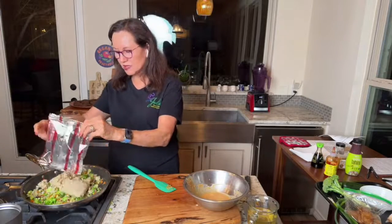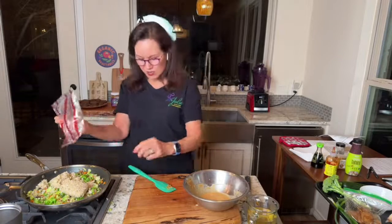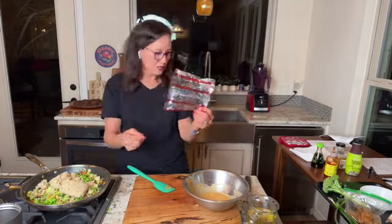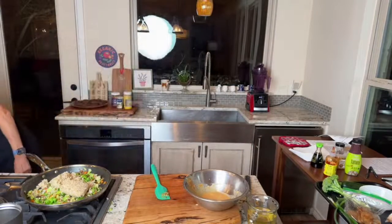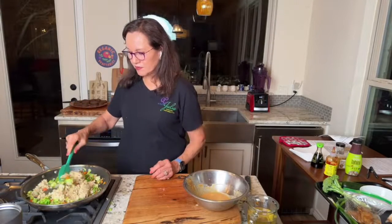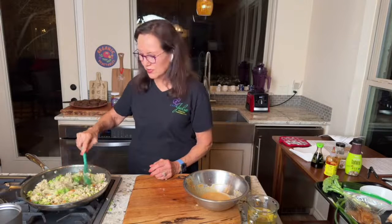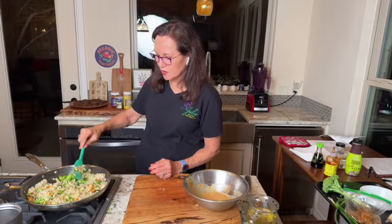But I'm going to put this rice in. This is 2 cups of rice. You can get this in the freezer section of most grocery stores. Organic brown rice. Trader Joe's, common grocery stores have that now. And you just defrost it in the microwave or however you defrost stuff. And then I'm going to mix it in there. And it looks so good. It's just pure, delicious food, just vegetables and rice.